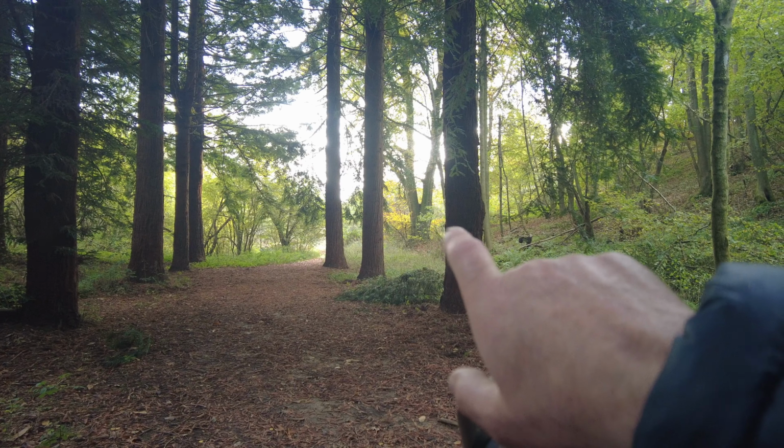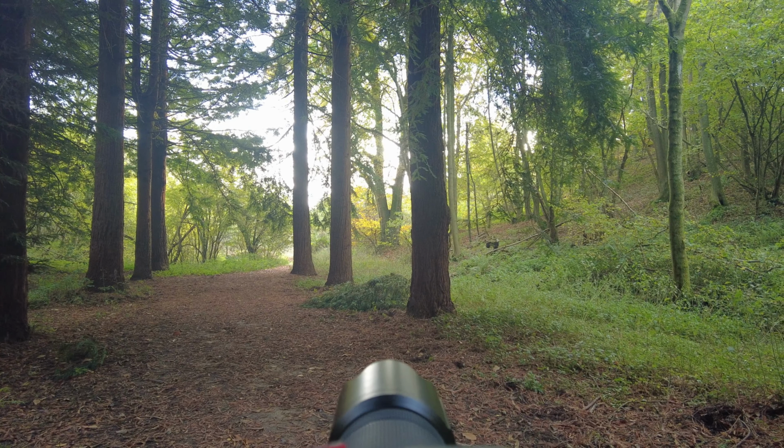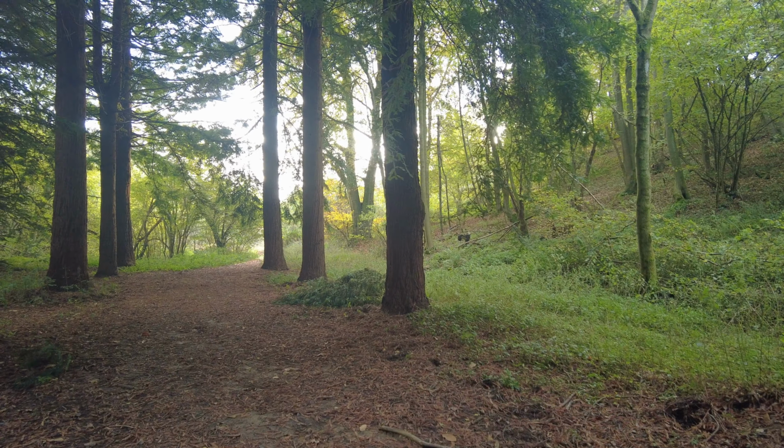about it. It's a shame this little Osmo doesn't show the detail, because that backlighting of the leaves on either side of the trunk there is really startling compared to the dark trunk of the tree and the two framing it, and I think that's going to really make quite a pleasant picture.